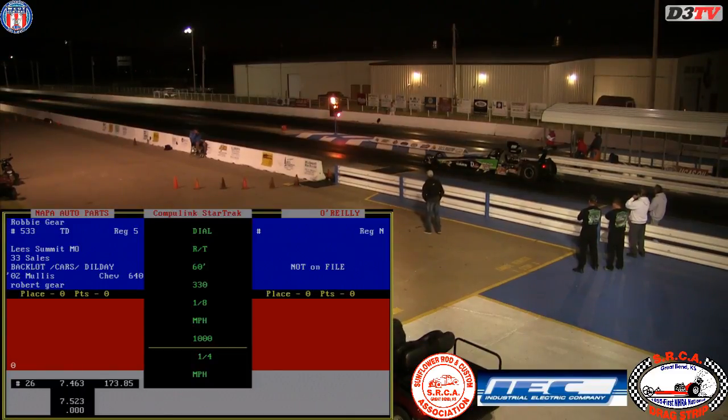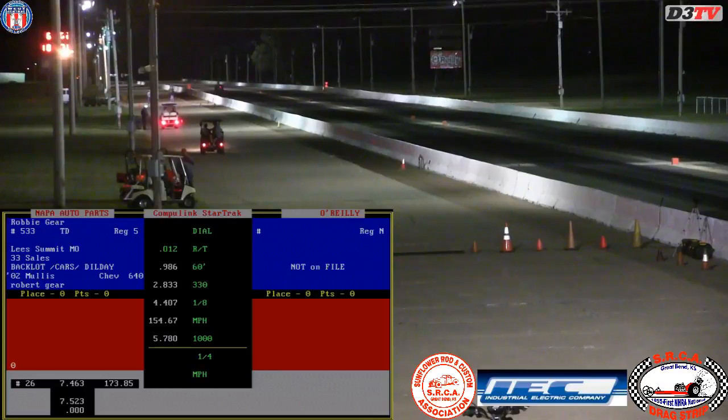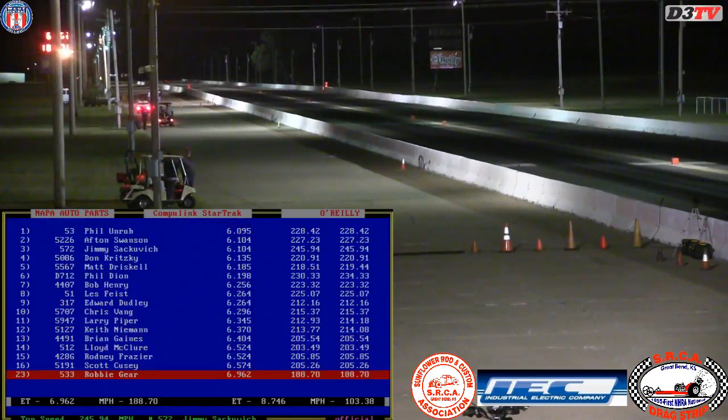Top Sportsman, need your lanes, please. Top Sportsman. Do the lanes, come on down. 696, 188. There's the run Robbie Gear was looking for. Robbie moves up with that 696 lap to number 23.